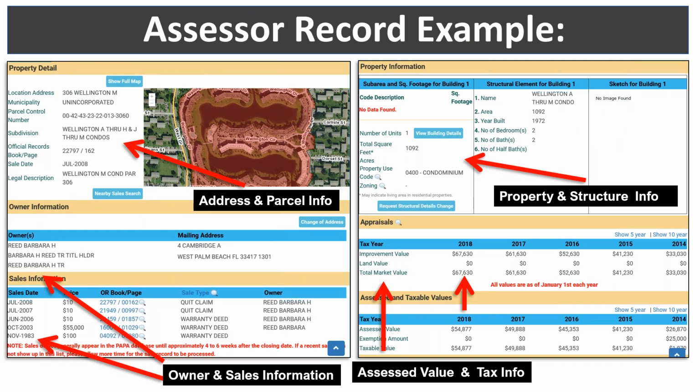Yeah, in the assessor record, we've got an example here that we're looking at. It basically gives us a rundown on everything that the property is. One of the things that tax sale investing is really all about is spending time going through county records, learning how to read and navigate records, because that's really where we get all of our information.